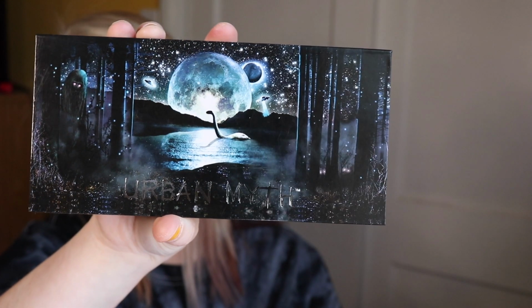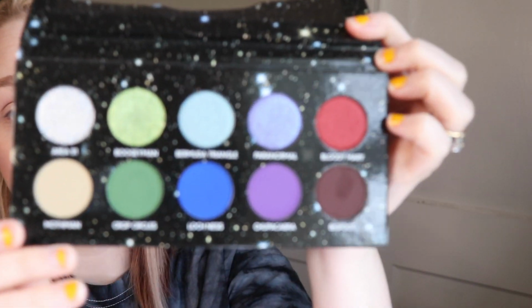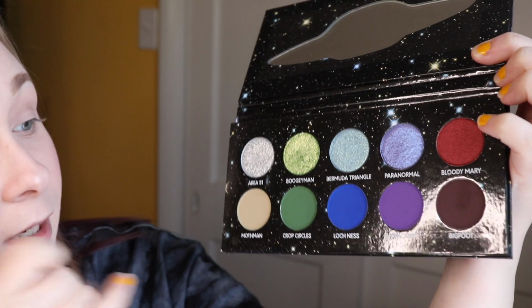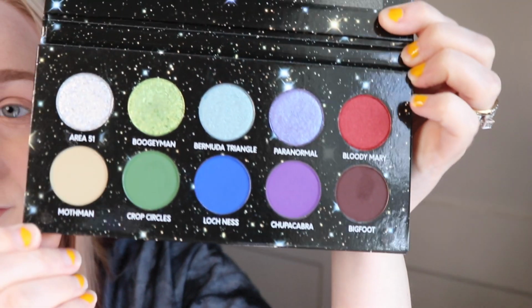I kind of want to try this Black Moon Cosmetics. I got this around Halloween. Well, I wanted it before Halloween, but it didn't arrive until later. It's called the Urban Myth. It's very interesting packaging. I really like it. The box it came in was really cute. And it has a little UFO mirror. That's super cute. And these are the shades that are in it. They're all named after Area 51, Boogeyman, Mothman, Chupacabra. Oh, that was pretty cute.